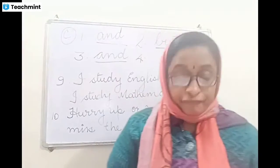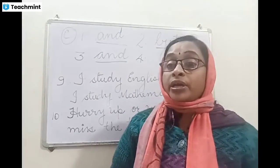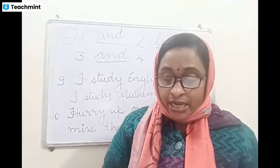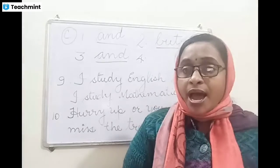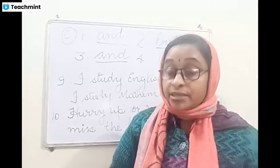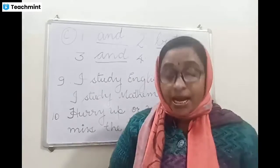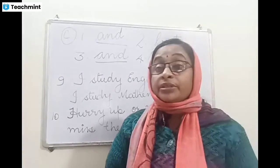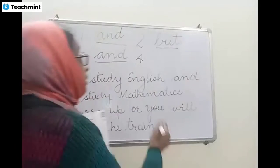Next one, number four. Alice is the name of a girl. Alice fell down, dash, she did not get hurt. Who fell down? Alice. In the bracket it is given and, but. So which one will you write there? But. Alice fell down, but she did not get hurt. That means she did not get any injury. So what will you fill there? But, B-U-T.